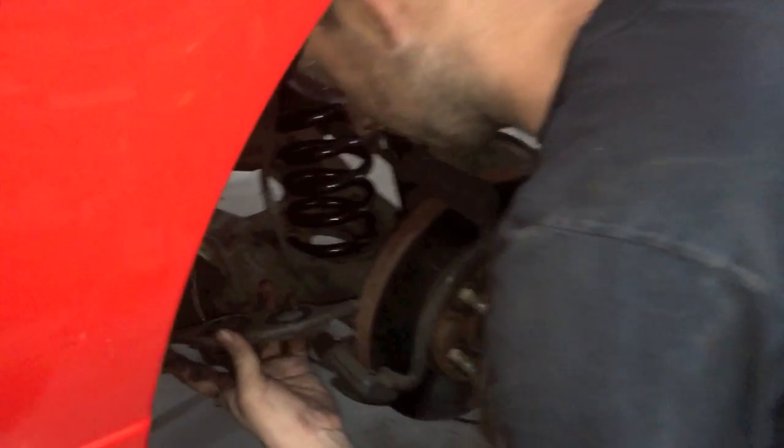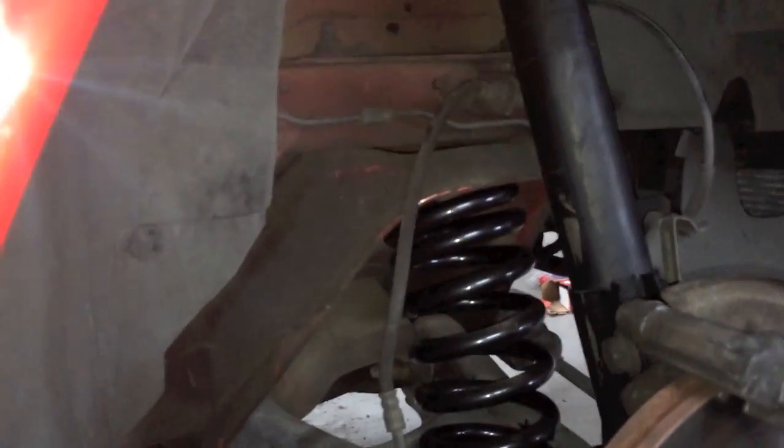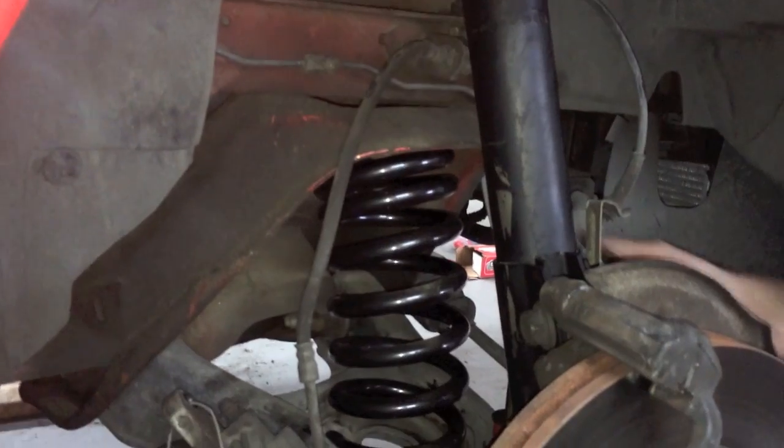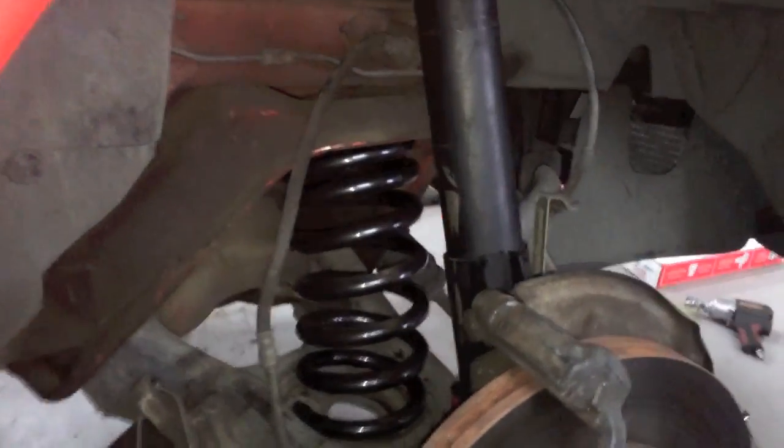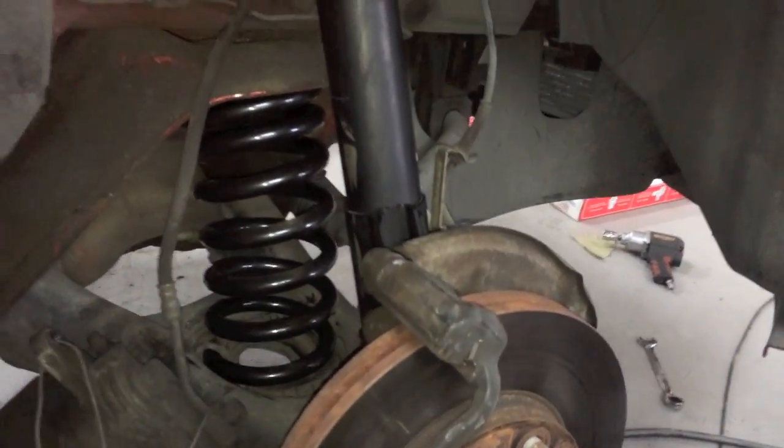All right, Tim, what do we got here? Well, front brakes are going back in. Going to tighten up the tie rod ends and the sway bar. All right, and then struts in. I see new springs. That's it. All right, looking good, looking good.